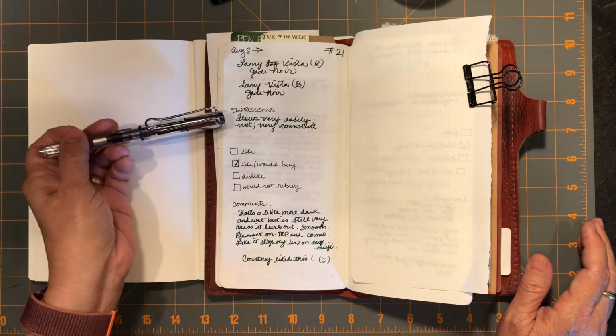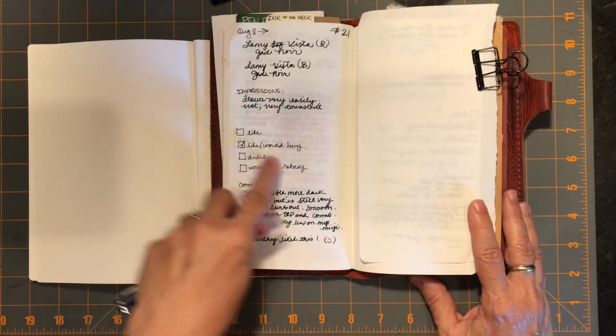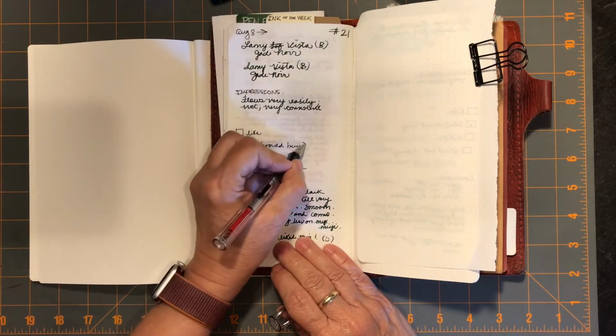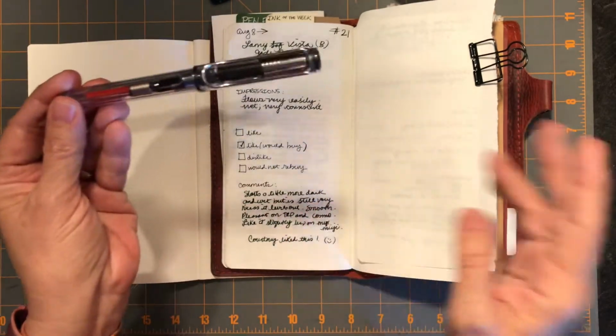Let's see, I wrote that it flows very easily. It was very wet, very consistent flow. I said I like and would buy. I need to close parentheses there. Which I have bought. I bought a bottle of this after sampling it, but I definitely like this ink.